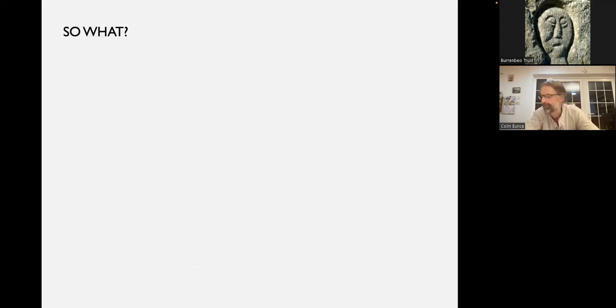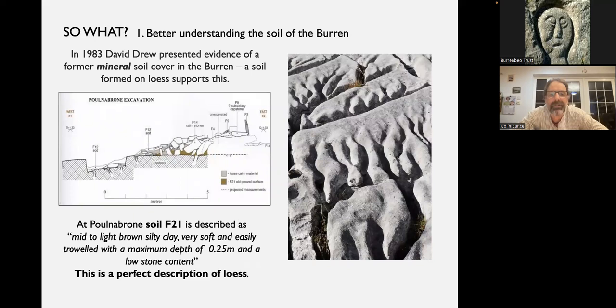So what? Well, it does tell us a few things about the Burren. The first thing it does is give us a better understanding of the soil of the Burren. As I said earlier on, David Drew presented evidence of a former mineral soil cover in the Burren. And a loess soil would be perfect to fill that role as a mineral soil.